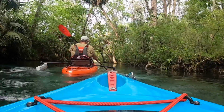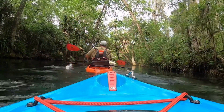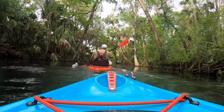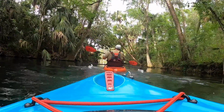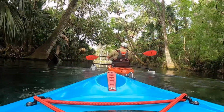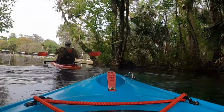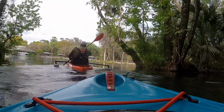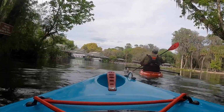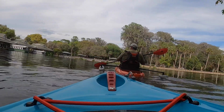I doubt the manatees will even be here anymore because it got up to 80 yesterday, or almost 80. Today it's 81. It's about time for them to go back as the waters are warming up. It is March. They're probably the most comfortable kayaks we've ever had. There's the boats. We go to the boat tour. Yeah, there's one coming back right now.